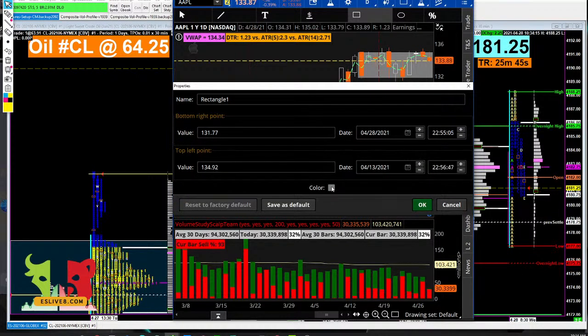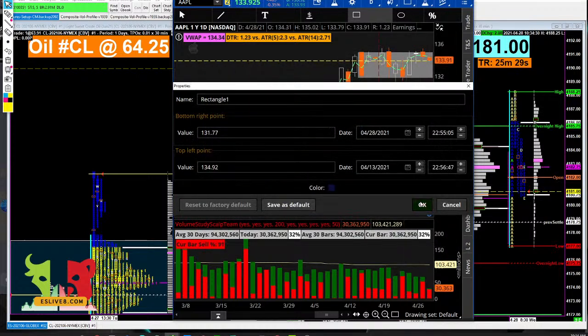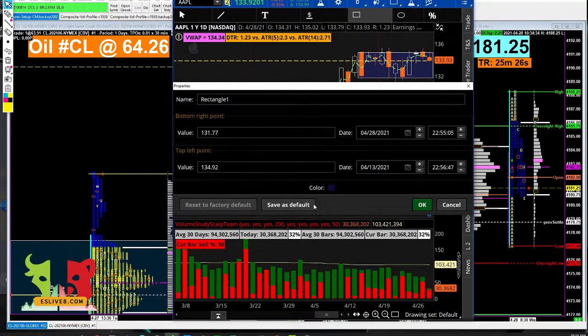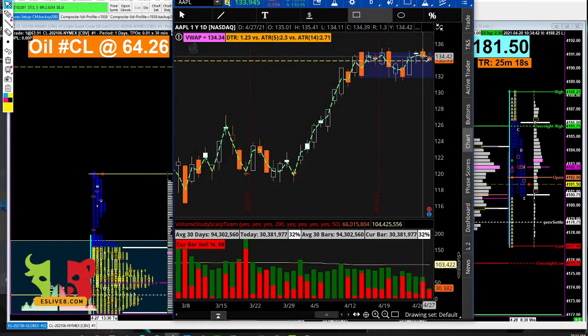Let me display it there. Let's edit this color. Yesterday I changed this. Let me make sure. Give me 1 second, guys. Alpha. There you go. Where is this alpha? There, is that better? Yeah, it's a little bit better. So let me make this the default. Save as a default. There you go. So 132, 135 on Apple.